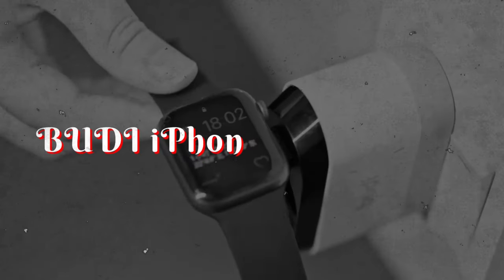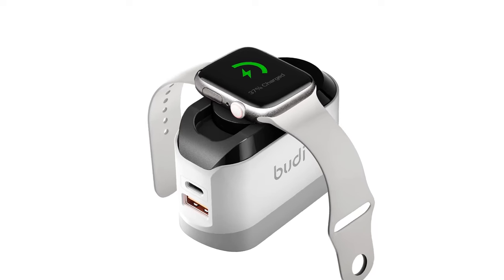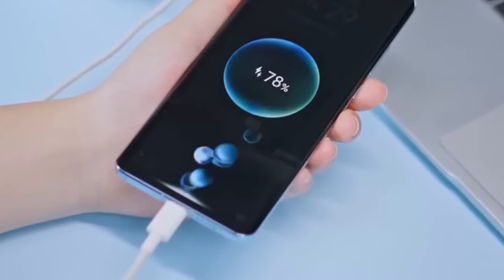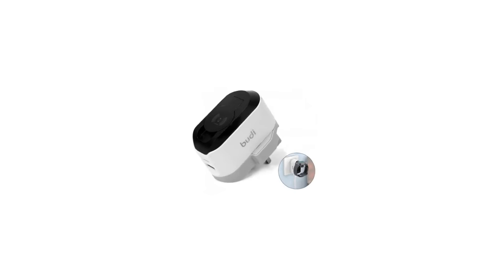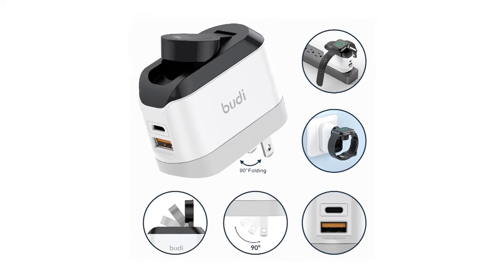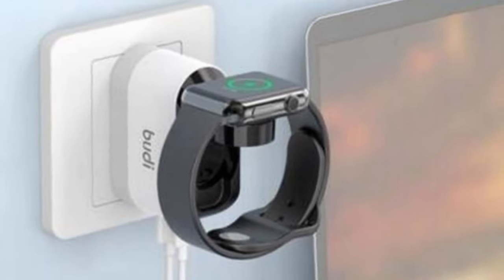9. BUDI iPhone Fast Charger. For those in need of a power booster, look no further than the BUDI iPhone Fast Charger, a sleek solution that delivers rapid charging for up to 3 devices simultaneously. With its dual ports and wireless charging capabilities, it caters to a variety of gadgets, from smartphones to tablets, all while boasting a stylish design that complements any workplace.